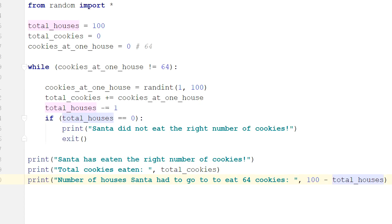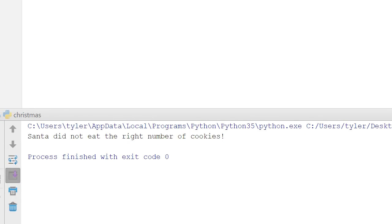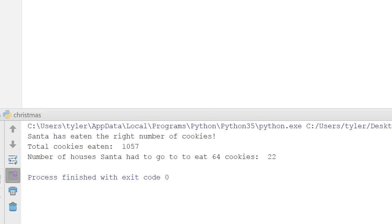So let's run the simulation again, and what a surprise. Santa did not eat the right number of cookies. So it went through 100 houses and did not pull a 64. We'll run it again. We can see, yep, so in 22 houses, he ate 1,057 cookies, and then finally on that 22nd house got 64. We have here, we got it on the very first house. What a time to be alive. So the total number of cookies eaten, what a great example. Total number of cookies eaten was 64 because he only went to one house. He ate 64 cookies at that house, and therefore he successfully got that number of cookies.